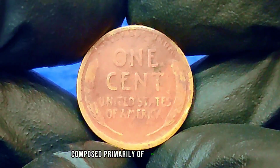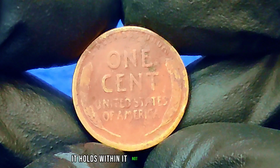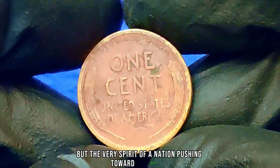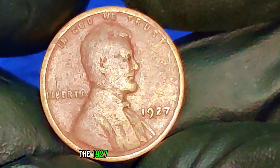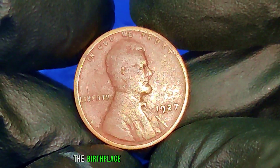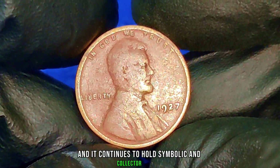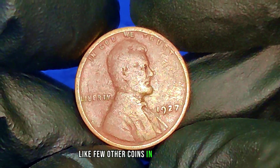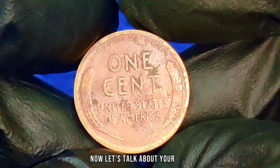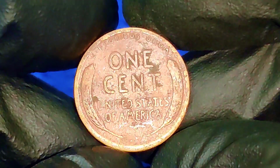Composed primarily of 95% copper and 5% tin and zinc, it holds within it not just monetary value, but the very spirit of a nation pushing toward greatness. The 1927 wheat penny without a mint mark was minted in Philadelphia, the birthplace of American independence, and it continues to hold symbolic and collector power like few other coins in U.S. numismatic history.